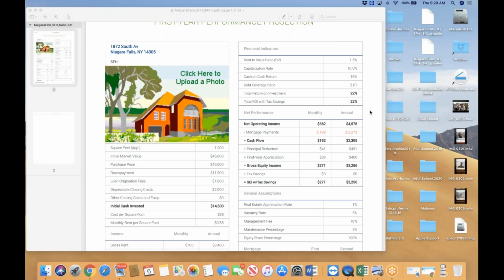This presentation on this property in Buffalo, Niagara Falls is a single family home. Each day, each week, each month, we update you with the inventory that we have available. Of course, we have a fair amount of duplexes, as you notice. If there are 50 properties in our current inventory coming up, I would say 75% of them are single family homes and 25% of them are duplexes.